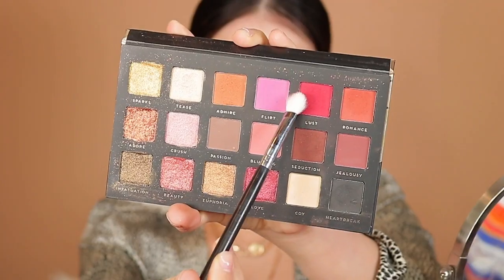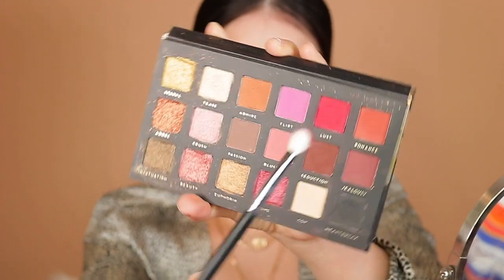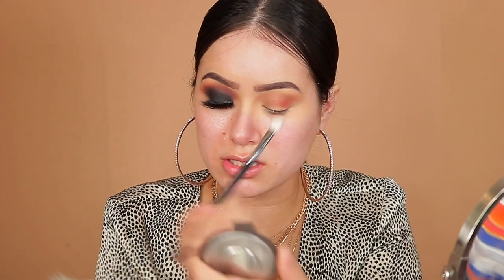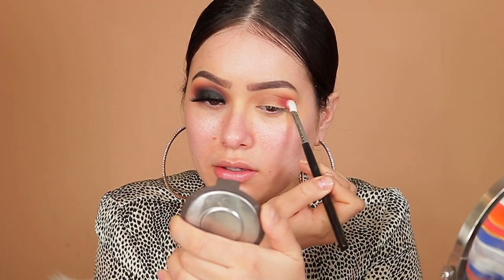I'm going to pick up a Morphe M433 brush to pick up this red shade here from the palette. I'm going to go ahead and take that shade and begin by stamping it on my crease, right underneath that first shade. I'm going to begin to slowly work it into my crease area.